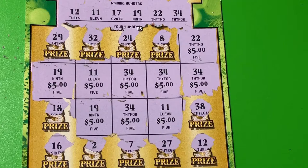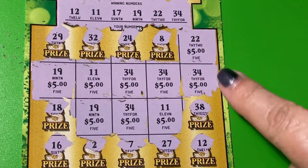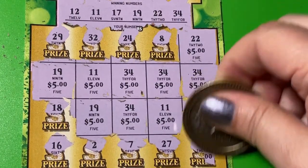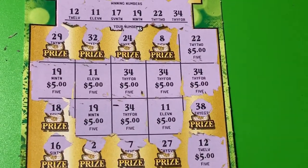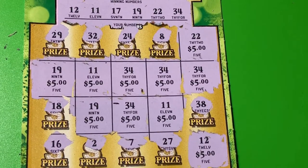Oh, did I miss something? What'd I miss? Oh, no. Can't be missing things. Okay. 38 is a no. 12. Oh, 12. There it is. Oh, my goodness. $50, guys. The hard way. Oh, my goodness. They make it so difficult.